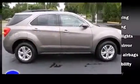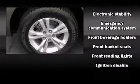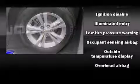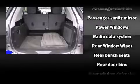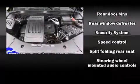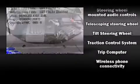Chevrolet ensures the safety and security of its passengers with equipment such as dual front impact airbags with occupant sensing airbag, head curtain airbags, traction control, brake assist, a panic alarm, OnStar, and four-wheel disc brakes with ABS. Various mechanical systems are monitored by electronic stability control, keeping you on your intended path.